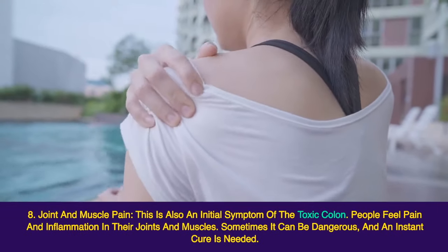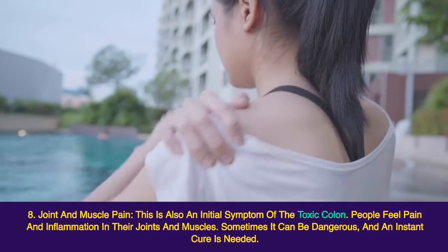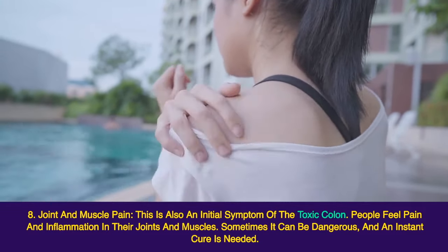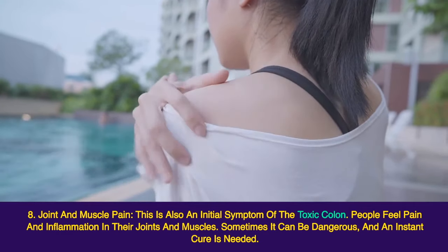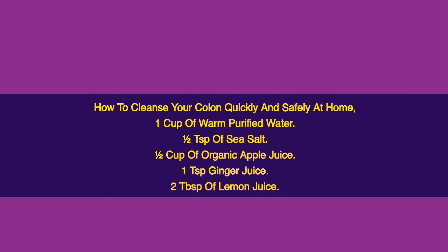8. Joint and muscle pain. This is also an initial symptom of the toxic colon. People feel pain and inflammation in their joints and muscles. Sometimes it can be dangerous, and an instant cure is needed. How to cleanse your colon quickly and safely at home.